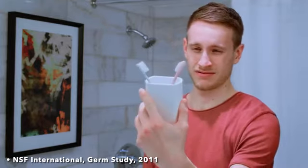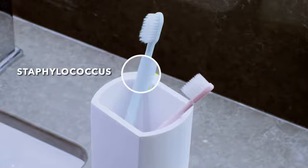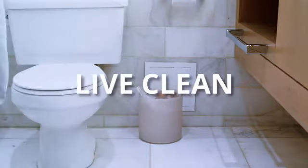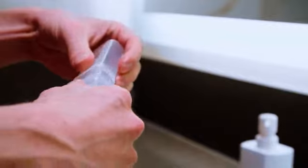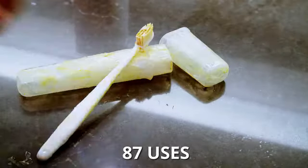Here's another fun fact. Toothbrush holders have been found to be one of the most germ-filled household items, with bacteria like staph and E. coli found in them. It's time to live clean, my friend. Think your toothbrush is safer in your travel case? Think again. Storing your toothbrush in an enclosed container is the perfect place for mold and yeast to grow.